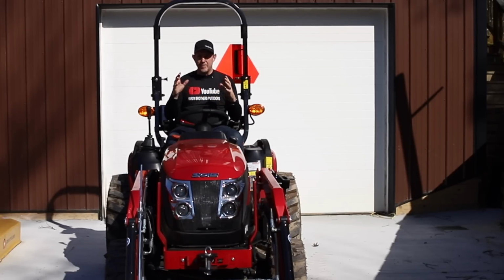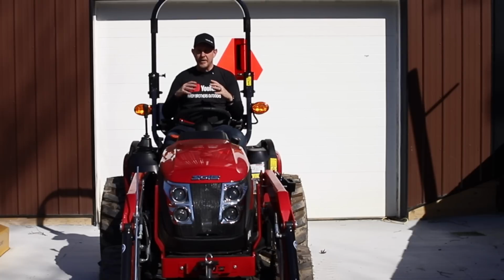In terms of what they actually produce, the tractors range from this 24 horsepower tractor all the way up to a 120 horsepower tractor. So the rollout in North America is a phased approach.